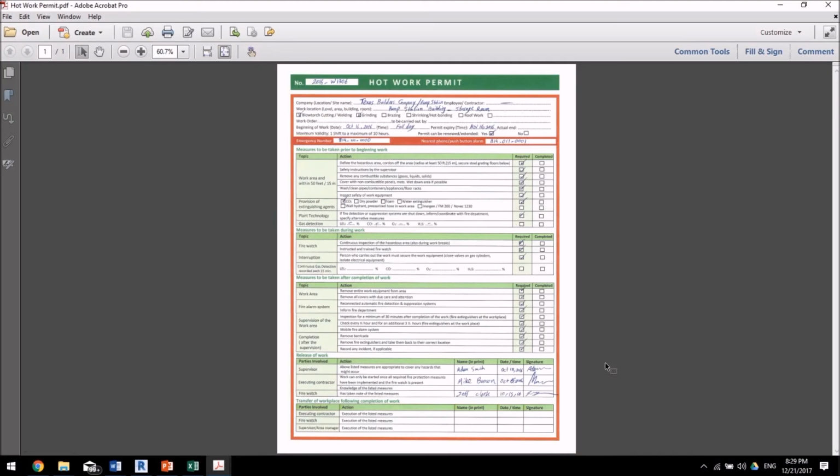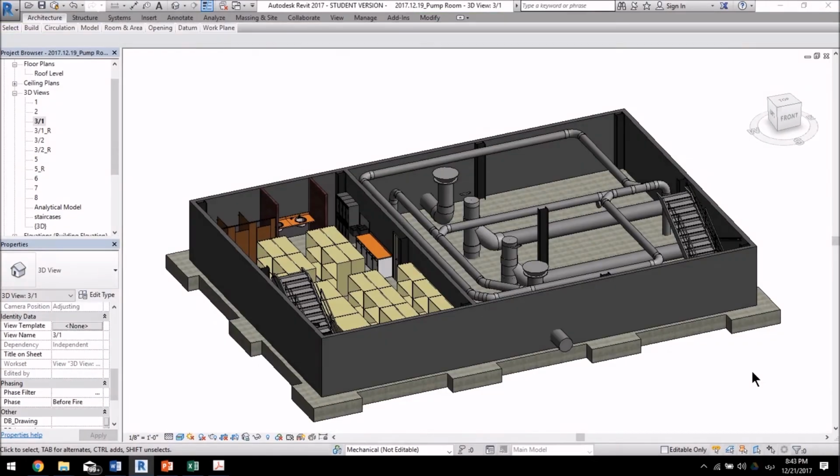Here is the hot work permit the contractor received from the client before starting the hot work operation inside the storage room. The issuance of the permit indicated that the area is ready and safe for the welding, which is a hot work operation, because according to the standard, the client had to make the storage free and clear from any kinds of combustible materials.